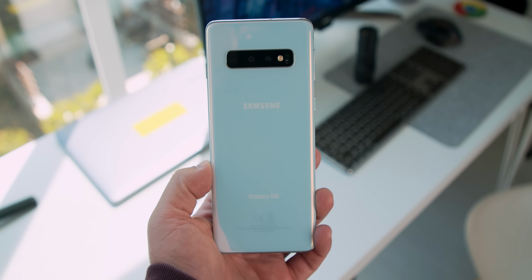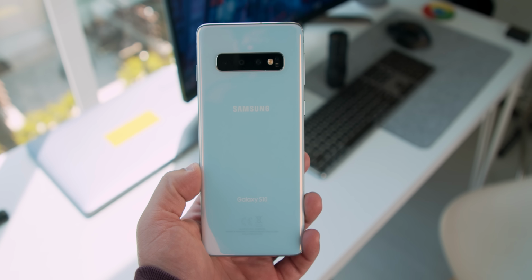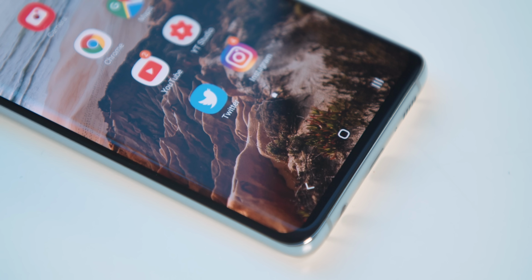Okay, so let's start with hardware. I mean, Samsung has always done hardware pretty well, at least for the last few generations. I mean, you get premium materials, the fit and finish is great, and then of course you have that screen. But this year, what I enjoy about the S10 is that it kind of decided to take its own route. It's not just copying what other phones have done in the past, which of course Samsung has been known to do, but now we kind of get its own unique style.